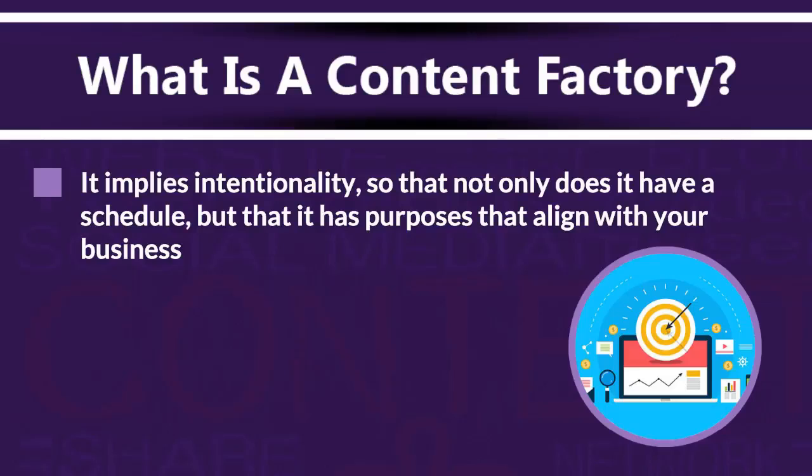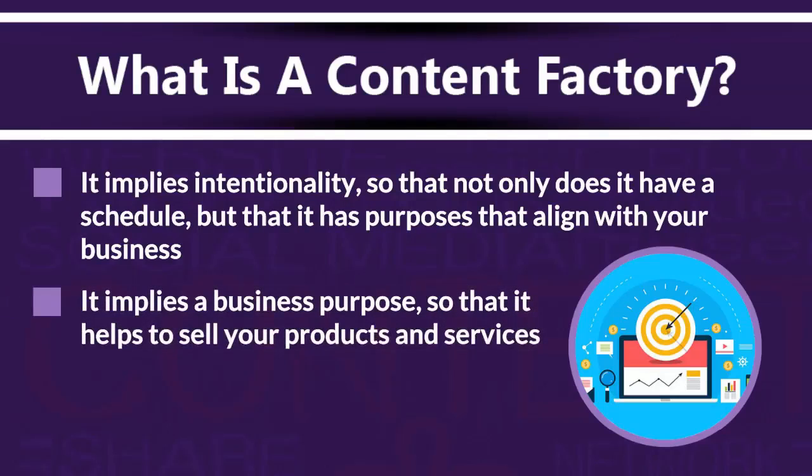Now, it does need to come back down to something that will either indirectly or directly sell your products. Now, this is a little bit controversial because some content will not directly lead to more money, right? Directly. However, if all you're doing is elevating your profile, that still does help you to sell more products. Again, it has to have a business purpose if you're going to connect it to your business.